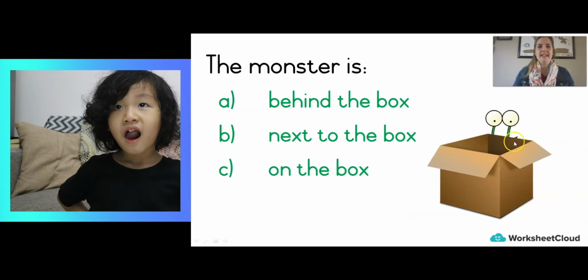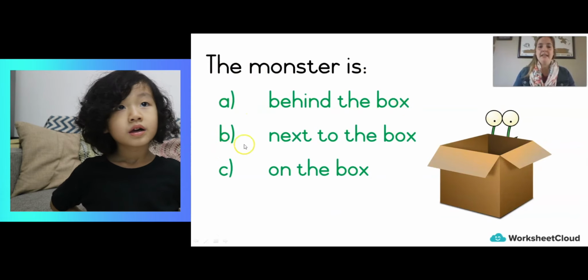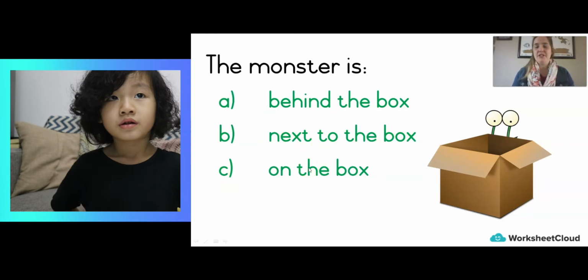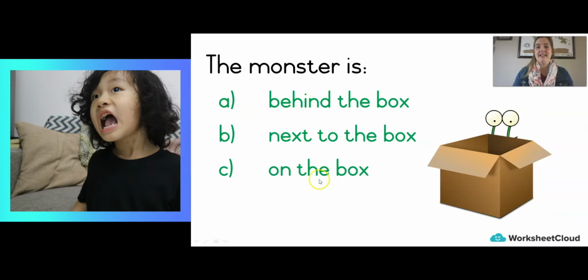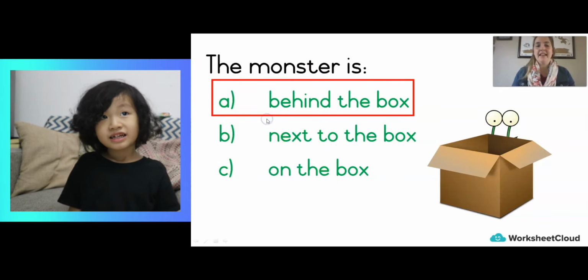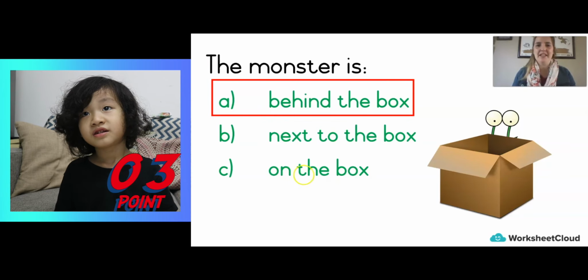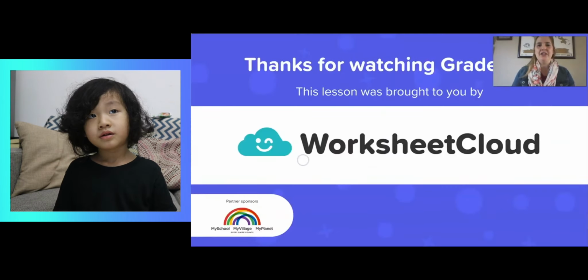The monster is, look at the picture, A, behind the box, B, next to the box, or C, on the box. What do you say? The monster is A. Shout out the letter, A, B, or C. A. He is A, behind the box. The monster is behind the box. Then you get another point. Well done. You've learned those words so well, and they're going to help you lots in your maths. It's always good to know your maths words as well as the numbers.